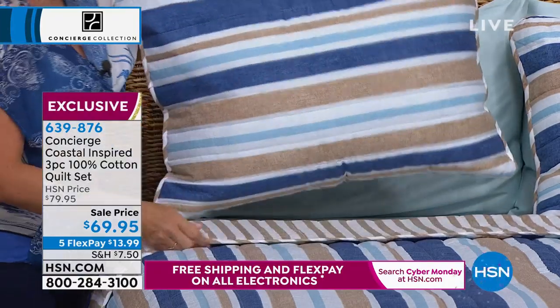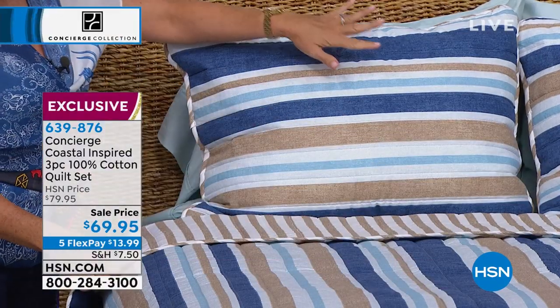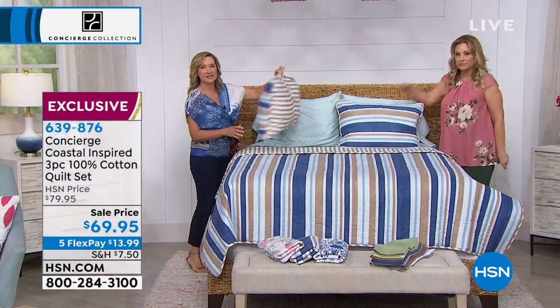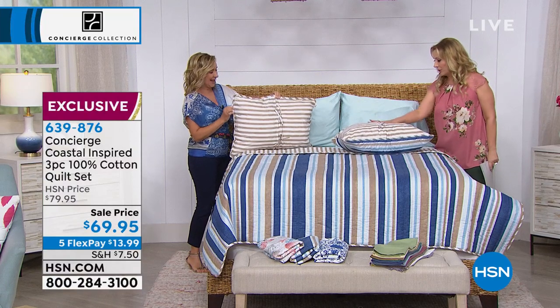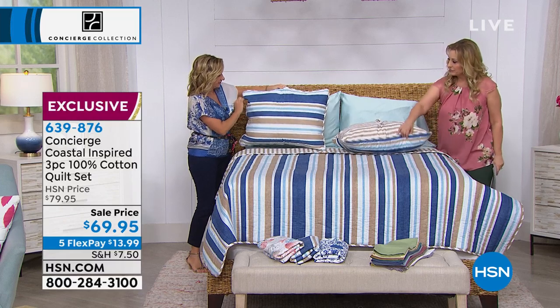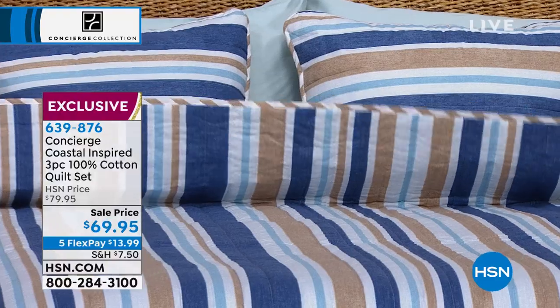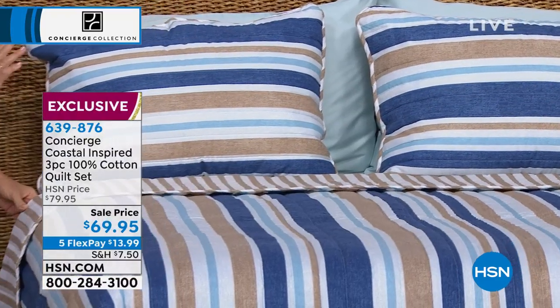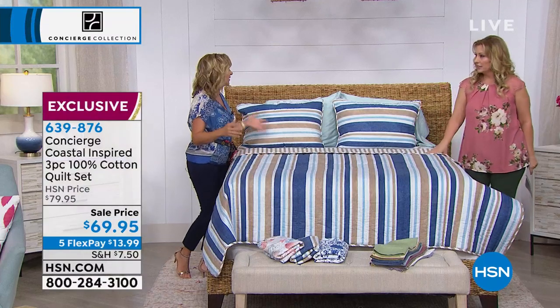This is a lightweight, all cotton, breathable, reversible set. So the quilt itself, the matching shams. They reverse and even have the little ties on the back. Oh, cute. I didn't see that. And all the binding on the shams as well as on your quilt is done in the reverse fabric. This is completely reversible. Machine wash, tumble dry. And just like our sheets, cotton gets better and better the more you launder it.